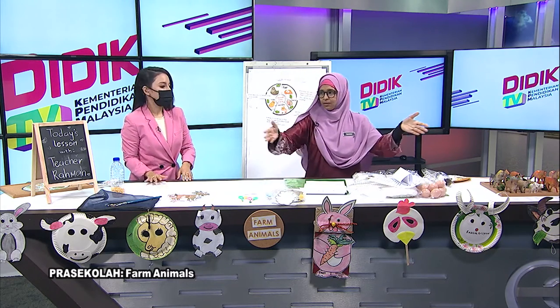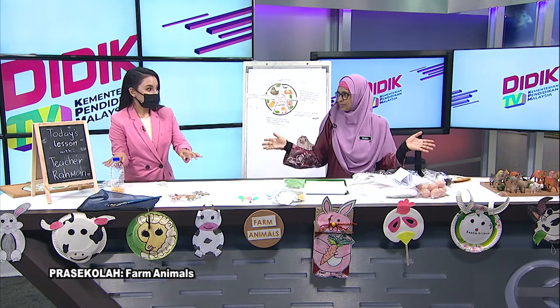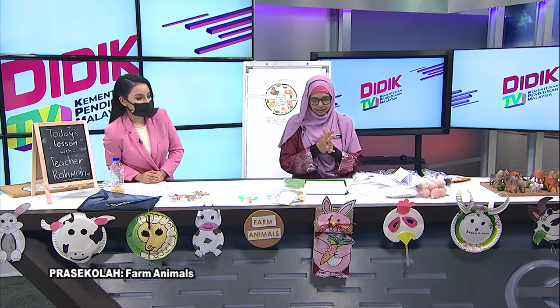Where is our teacher? Okay, today we are going to make a craft about a shape. Can you see the crafts around in front of the table, teacher? Yes, there are animals. Okay, there are a lot of animals.